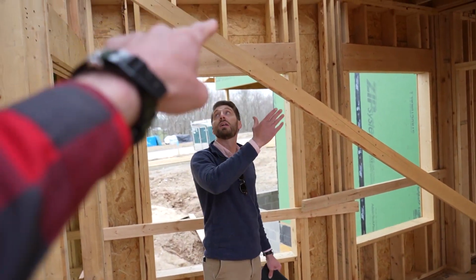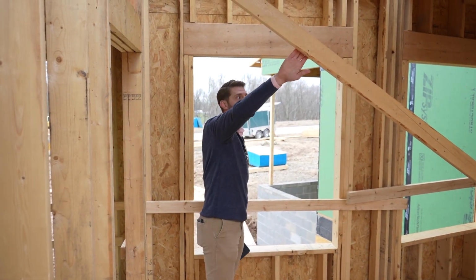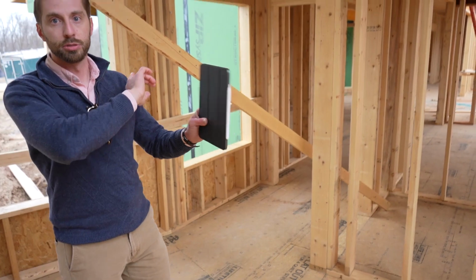Is this 2x4 up here where the wall is going to be? No, it's bracing this wall, but basically this wall will be in line with where this 2x4 is right now. But that's actually not part of the wall. These are all just braces to keep this section of the home sturdy while they're working on it.